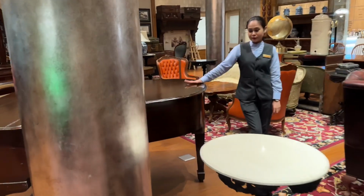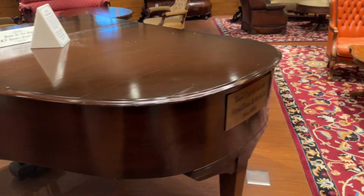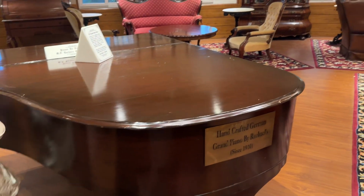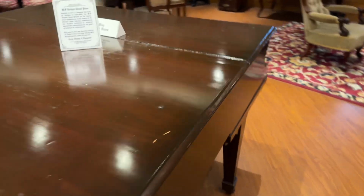Grand piano. Is it actually playing, or is it? Do you ever have people coming and playing here? No, they're not playing. It is not allowed. Okay, this is just a ghost.